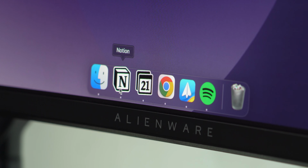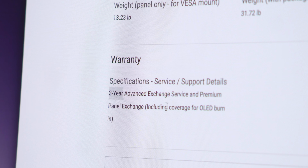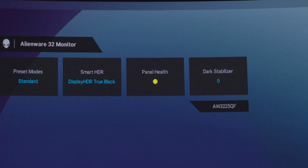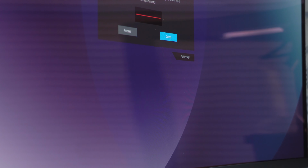Burn-in is of course going to be a large concern when it comes to working, as you're gonna have a lot of static elements on the screen. Luckily, Dell does offer a 3-year warranty that covers burn-in, so it gives some peace of mind there. Plus, there are some built-in protection modes that help to mitigate the effects over time. The one you'll use most frequently is the pixel refresh. After every 4 hours, the monitor will recommend you run this for about 6 to 8 minutes. There is also a more drastic panel refresh, but you won't want to do this one very often, otherwise it will negatively affect your monitor.